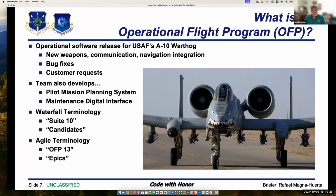And a suite took about 2 to 3 years to develop, and we usually had a couple of them going simultaneously, so that as soon as the requirements for one were done and the design started, they'd start on the requirements for the next one, so that it kind of tried to hit the field once a year. Very rarely met that goal, but we had candidates for change that would go into each of the operational flight programs and go out the door.